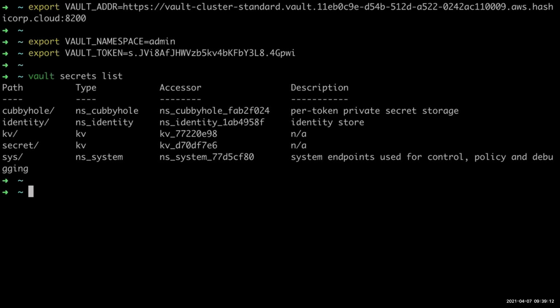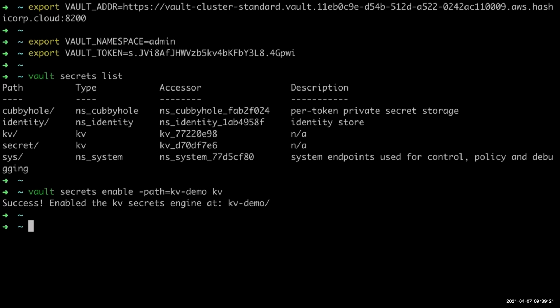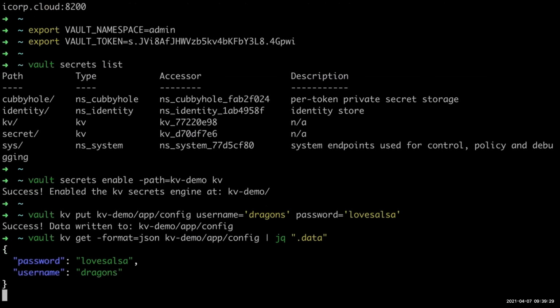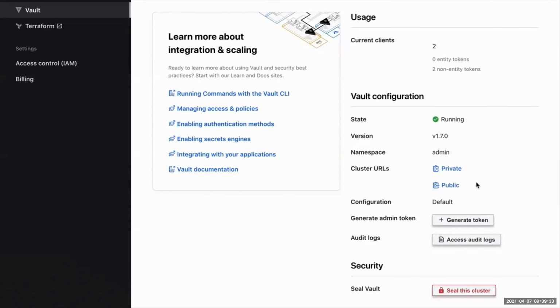So if you remember from earlier when I was showing you those Learn tutorials, we have sort of a hello world example for Vault. First, I'm going to enable a key value secret engine. Next, I'm going to put a static secret into Vault, storing a username and password. Great, that worked. Now let's try and get it. Perfect, that worked. With that out of the way, let's look at a more complex example.